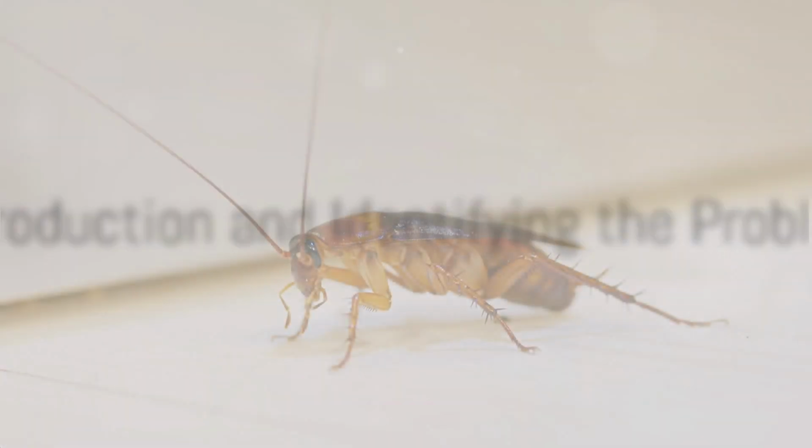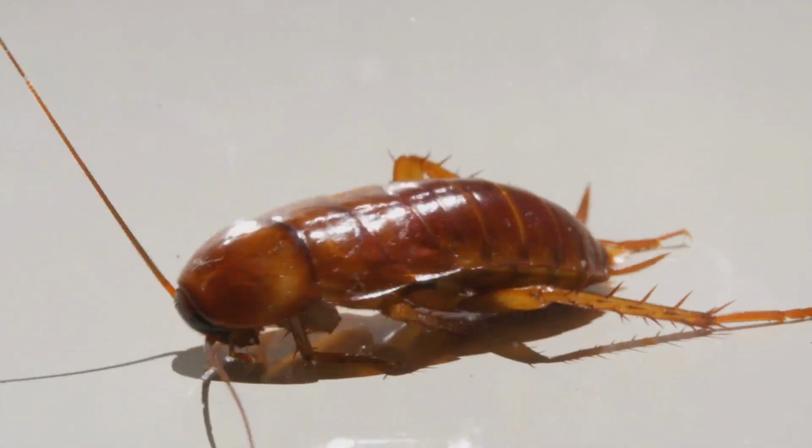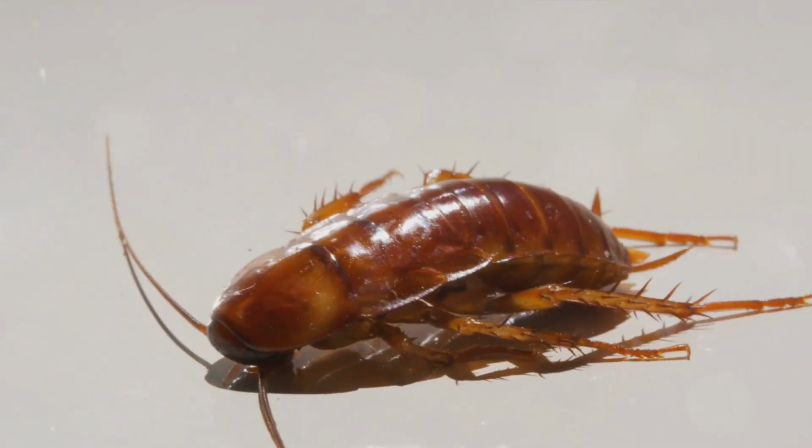Tired of cockroaches in your apartment? Sick of those unwelcome guests that seem to have taken permanent residence in your home? Well, there's a solution. Today we're exploring a 5-step process to eradicate cockroaches from your apartment unit.